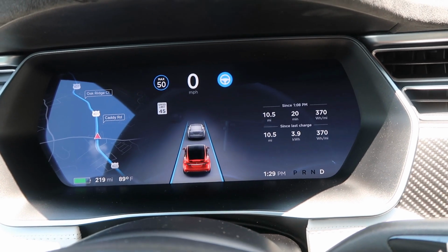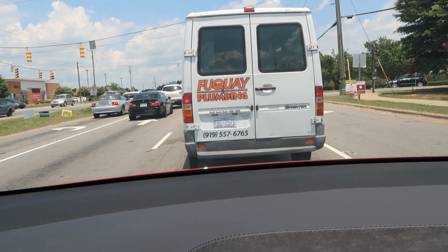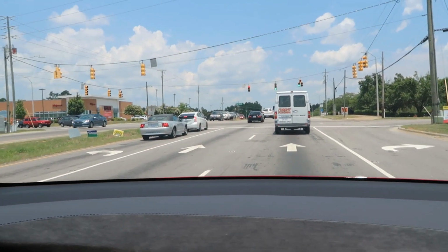Like I said, there's like no traffic today. Normally at this point, there'd be a line of traffic backed up. Yeah, well, it is Sunday after all. Yeah. Call me Sunday driver.